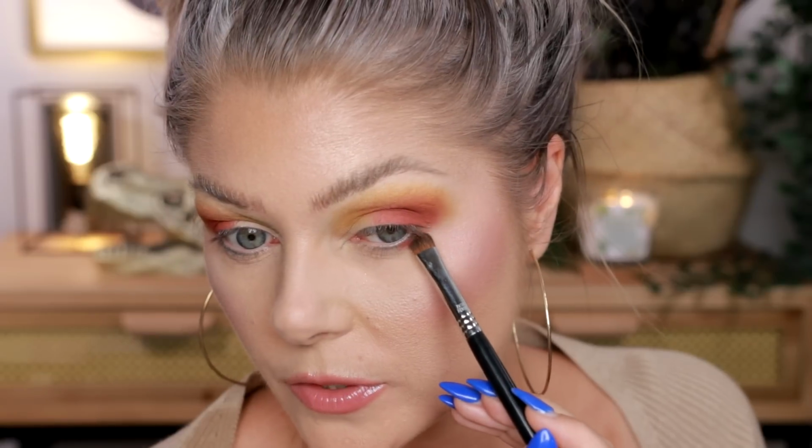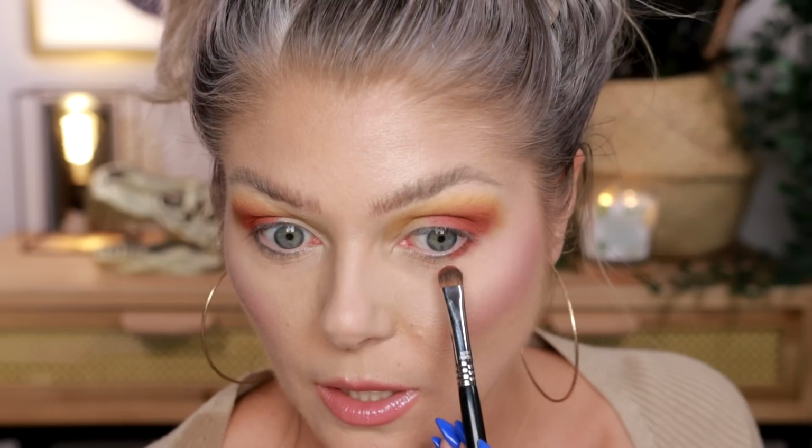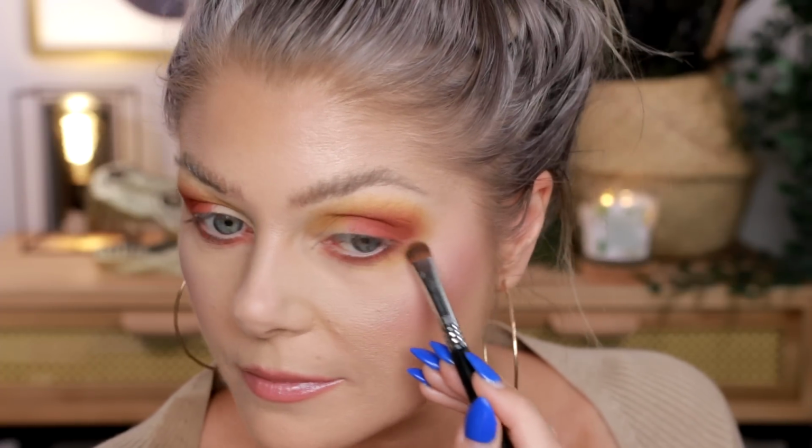On an E57, I'm gonna be using the same shadows under my eyes as well, and blending out with the yellow twinning.